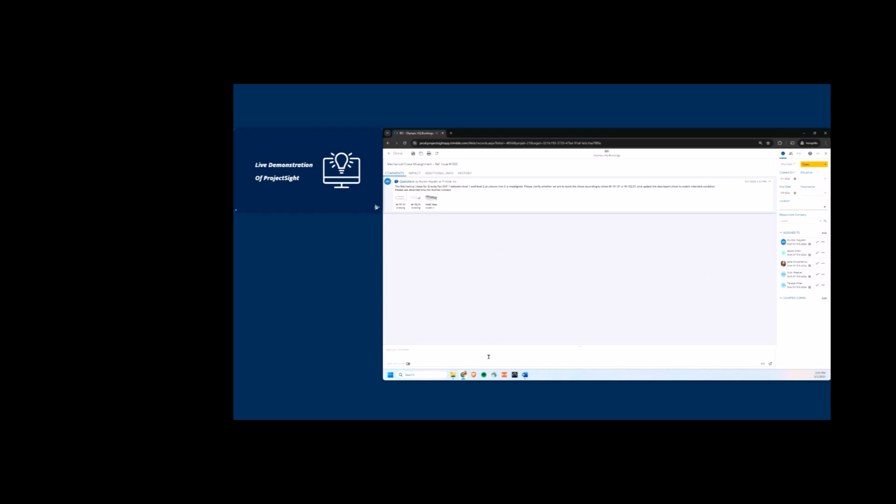And there in the email, there's a line that says, please respond above this line to mark a comment on this RFI. So what they can do is, without even getting into ProjectSight, they can respond, go off of sheet M101, go off of sheet M102, that's the right one, without even jumping into ProjectSight. They can respond directly via email.